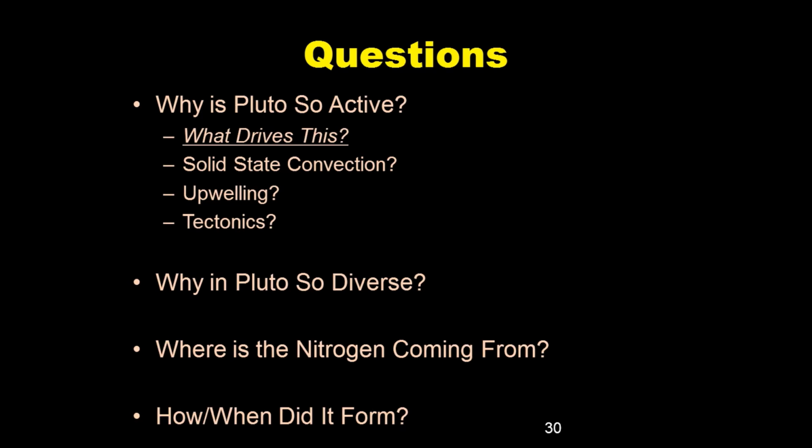And the last one is, how and when did it form? That's kind of a larger question. We would like to really understand this outer solar system, how and when these bodies formed. It's a key to how the solar system evolved. We're looking at a lot of this. That's one of the reasons we're sending Juno back to Jupiter, to try to understand whether it has a solid core or not. That actually has a lot of implications for the formation of the solar system as well.